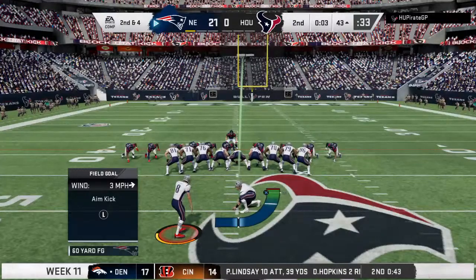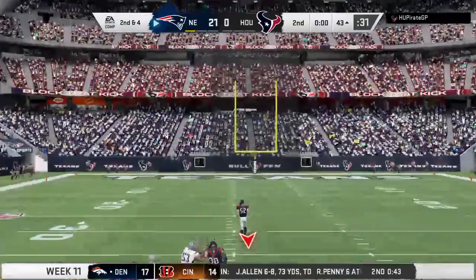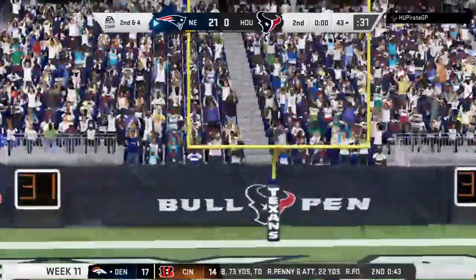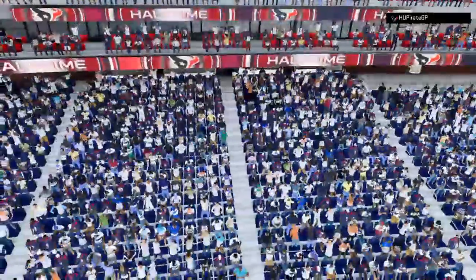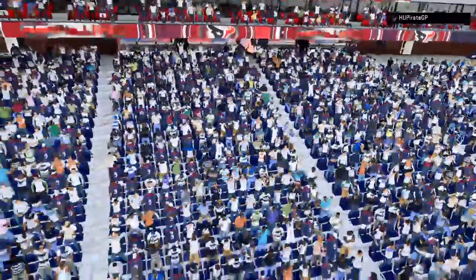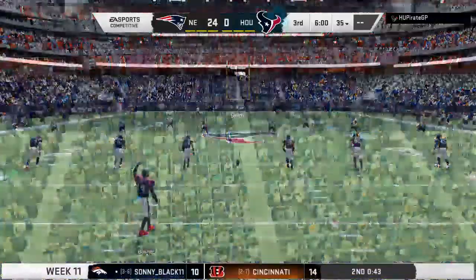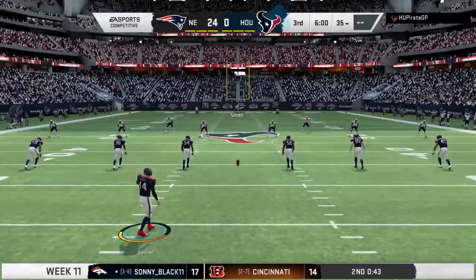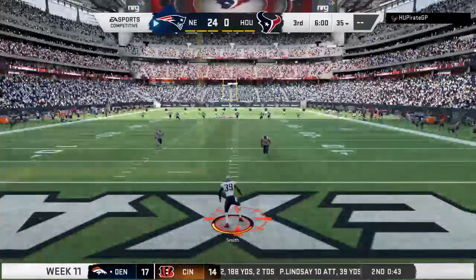A 60-yard attempt. And this is good. He got just enough to clear the crossbar as he drops it in from long distance. So we've come to halftime after a very one-sided beginning to this one. As we'll get you over to Orlando, where standing by is Jonathan Coachman. He has our EA Sports halftime report.